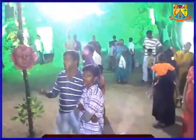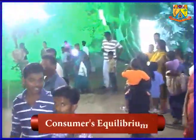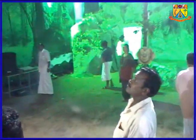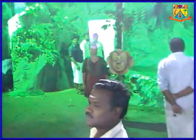Here, National High Fashion is not concentrating on promotional measures, whereas Kasturibai attracts the purchases through different sales promotional tactics. The consumer gets maximum satisfaction out of his or her expenditure.